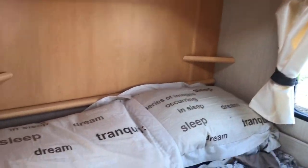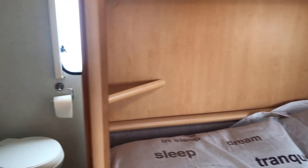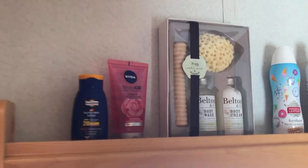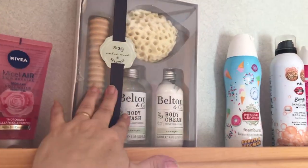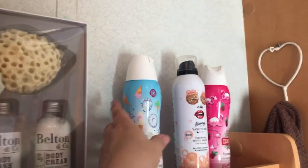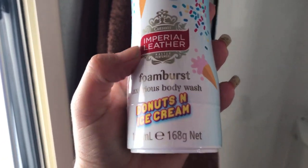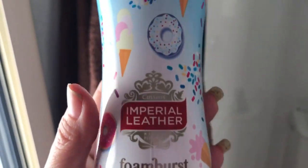We did all that before we had lunch, and then we went out to Asda. Shop with me with Asda is either before this or after this, and I brought some different products with me. This is what I had either for my birthday or Mother's Day. And one of the things that I shared a picture of in one of my hauls was this one. It was £1.79, got it from Home Bargains, and this is donuts and ice cream foam burst.